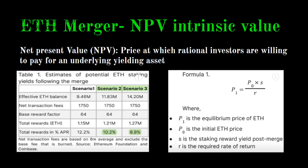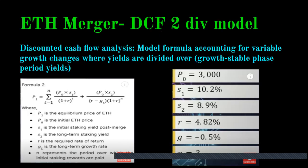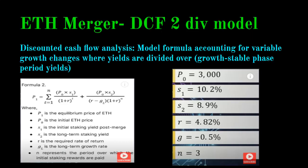So based on scenarios 2 and 3, that will give us an APR of roughly between 10.2%, slowly declining to roughly 8.9%, based on those statistical models. The change in staking amount of crypto over time is instantaneous, and the differential rate is changing at a rapid pace, and it's not linear. So we actually have to use a more accurate model to account for that variability and growth.